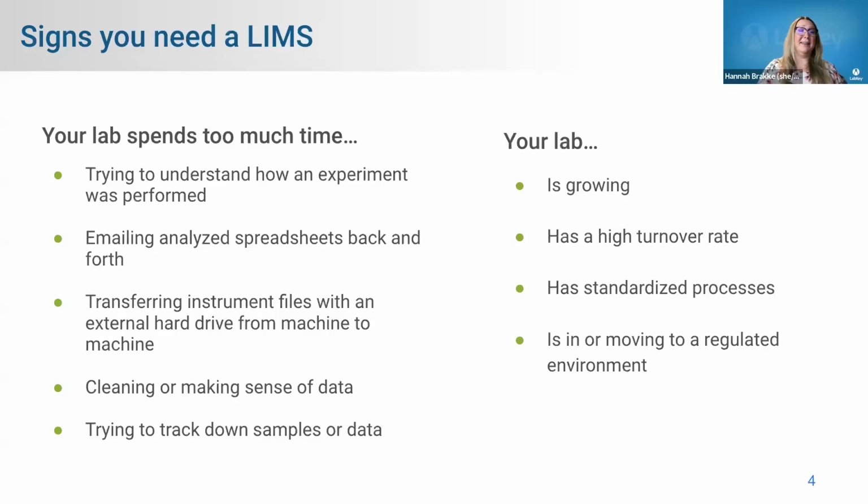And the thing that I like to think about is how much time your lab is spending. Usually it's across a lot of different things that the laboratory is doing, but think about how much time you're spending understanding how an experiment was performed. Typically, if you're looking at results data and you're going back between multiple Excel files to understand how this final analysis was done, and I'm unclear on what the data is, making sure that you know how that's working, oftentimes a LIMS is going to help with that.